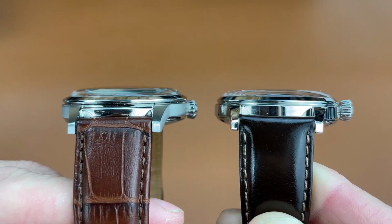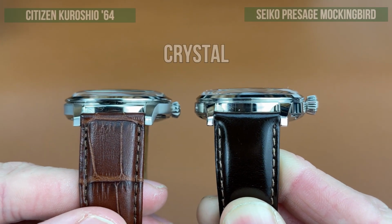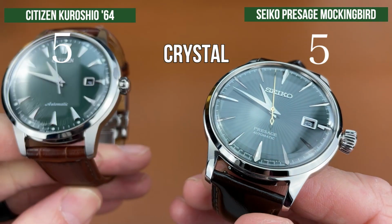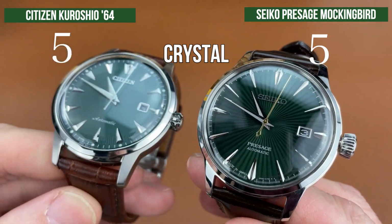Give us sapphire in your watches and don't raise the price. Come on. Honestly, I wanted to give 0s to both watches, but I decided to give each a 5 in this crystal category. If one of these watches just had sapphire, they would have dominated this segment.